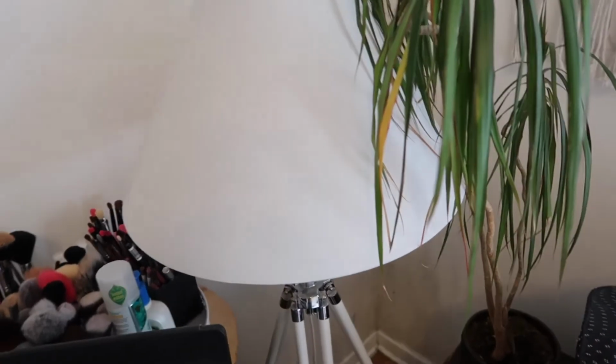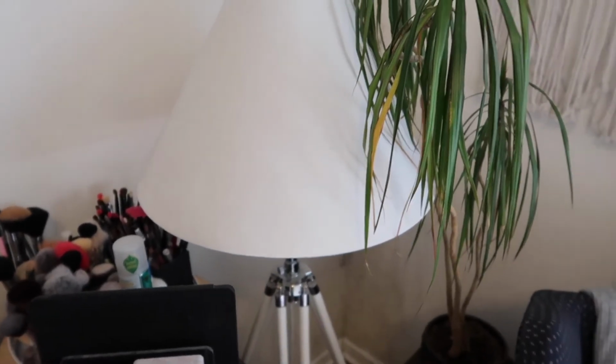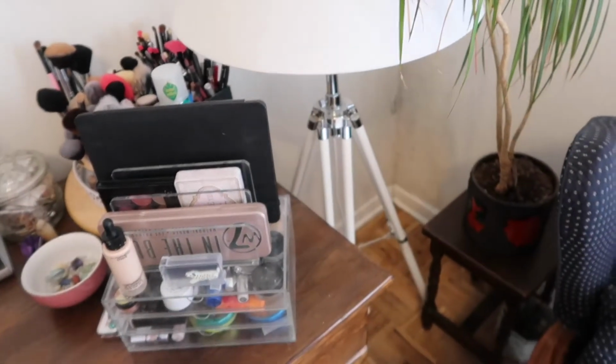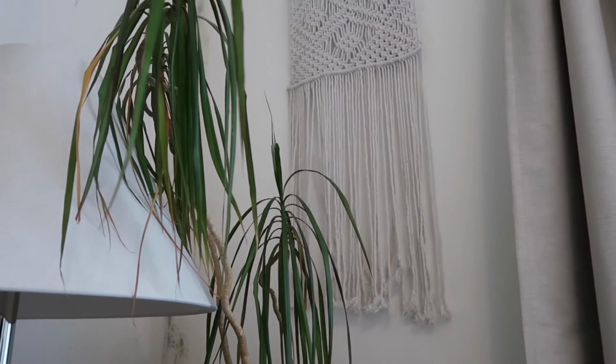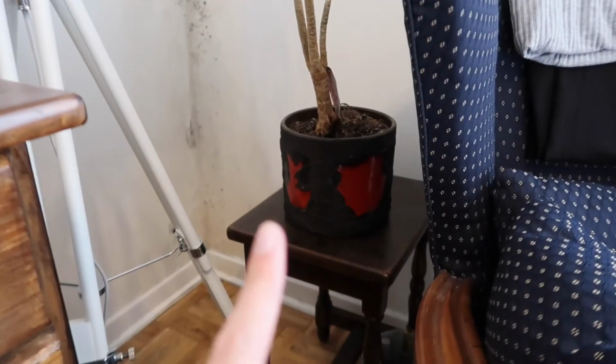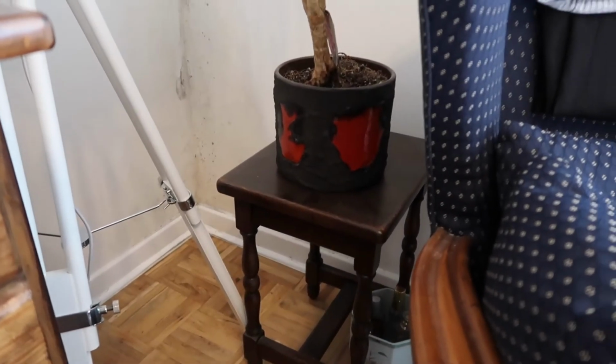Then we have this lamp which I've had for years as well. I think like 10 years or something. It's from made.com, I think. And then over here we have an old plant that used to belong to my parents, or my grandma actually, and then also in an old pot that used to belong to my grandma, on a table that used to belong to my grandma. So yeah, a lot of stuff from my grandma. That pot down there too, that's also my grandma's.